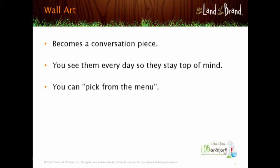So it's wall art. It becomes a conversation piece. It's good to have your goals out in public because then it holds you accountable. By talking about your goals and what you want to do, you're making it more real for yourself. So feel free to talk about them. Feel free to make them visible. Or if you're shy, put them behind a door or put them somewhere where only you're going to see them when you're in your office. When you see them every day, they stay top of mind, and that's what you want. You want your goals in the sunlight.